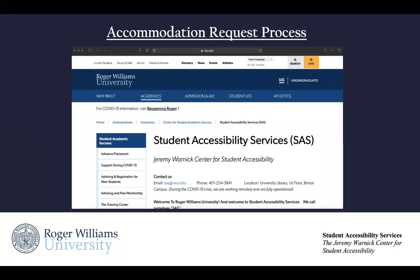So now we're going to walk you through what you're going to be seeing as your student is going through this process. So the first step is to go to our website. So you can just Google RWU SAS, and it's one of the first links that will come up. And this is our landing page.